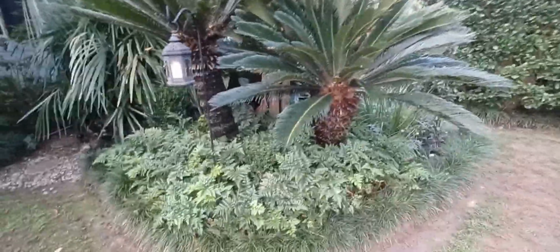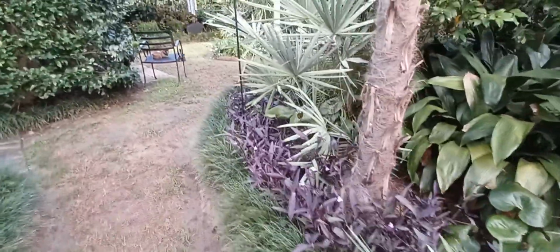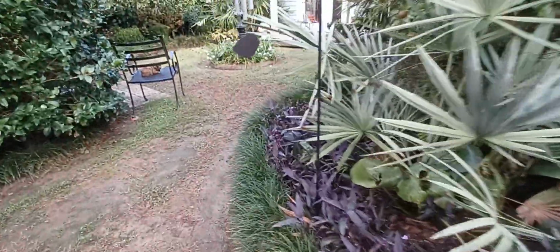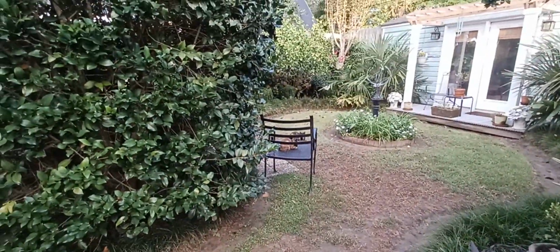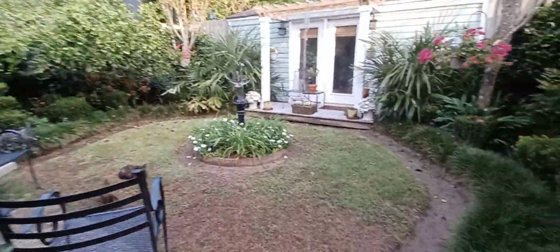Ferns are very lush. I've had to clean them out of the monkey grass. In fact, that's the primary thing I've been doing this week, is cleaning back stuff from the monkey grass, like this wandering dude. There you can see mama and baby, one of the babies. I didn't name the kittens yet.